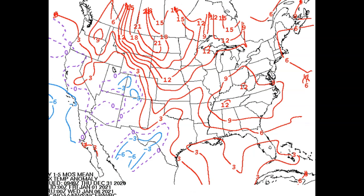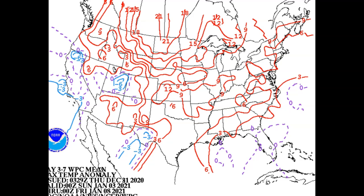We are looking at above normal temperatures across a good portion of North America right now. 21 degrees above normal with the strong Chinook downsloping winds coming off the Rockies here. For our neck of the woods, about 6 degrees below normal for this time of year, and these are the meteorological output statistics for daytime highs. And then 3 days later, you're looking at about 6 to 9 degrees above normal as we actually warm up just a little bit.